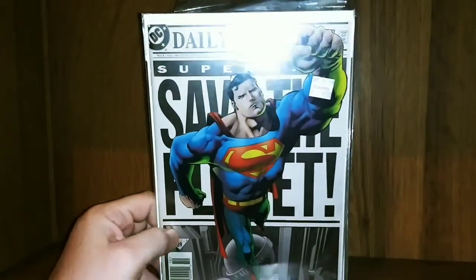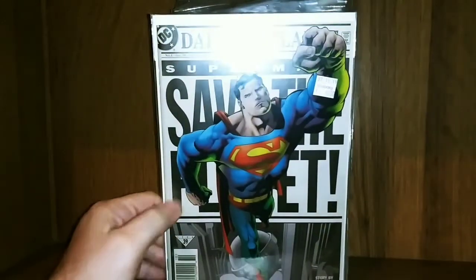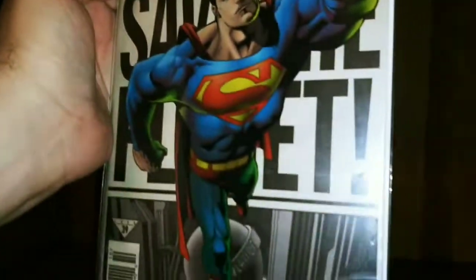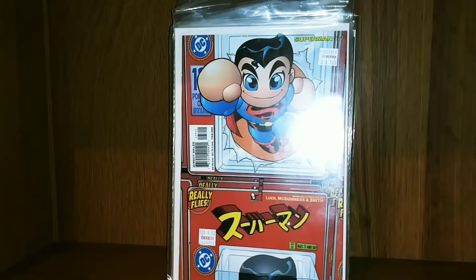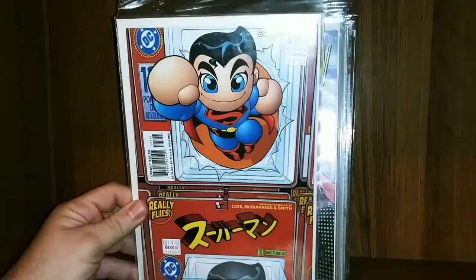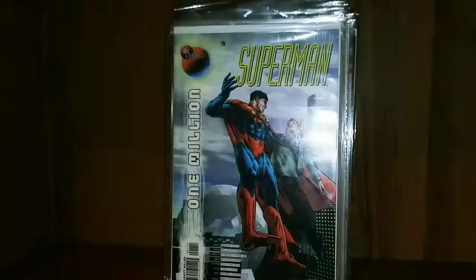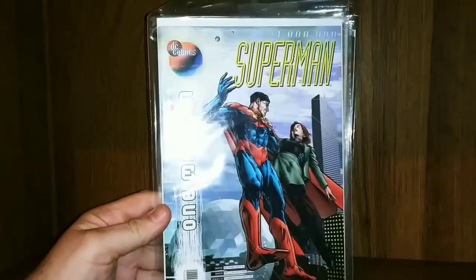I got Superman. I'm not sure the issue. I don't see it on it. Okay, it says issue 1. I'm assuming maybe this was a one-shot. We got Superman 177. We got Superman 1 million.